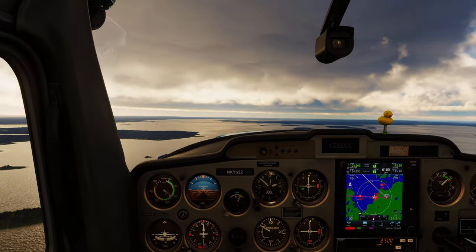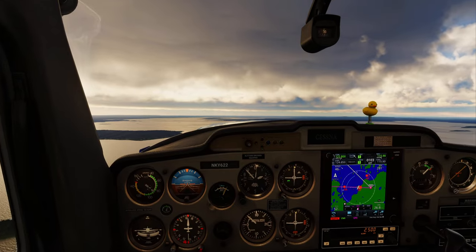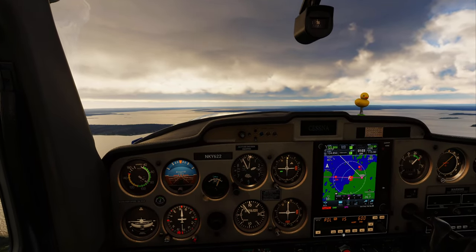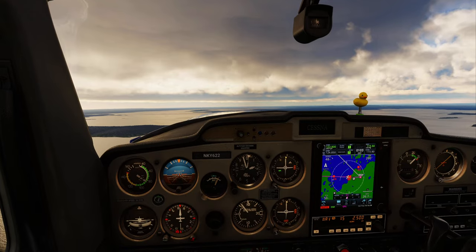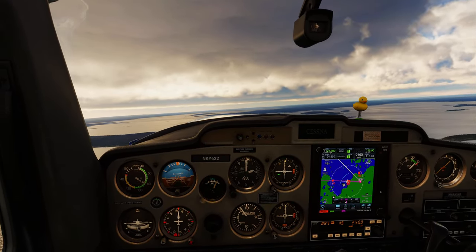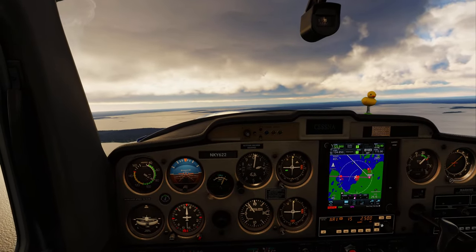Here, I'll put it back on autopilot so you guys can get up on my wing here, and I'll try to grab us some pictures. All right, nav. Oh my god, look at this track. I'm tracking towards our next waypoint, but I'm turned like 30 degrees to the right.